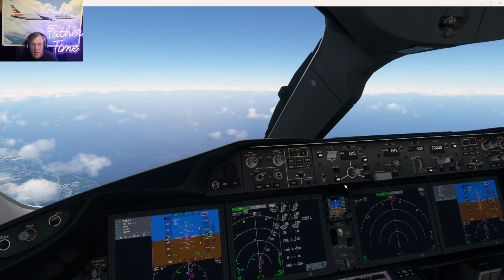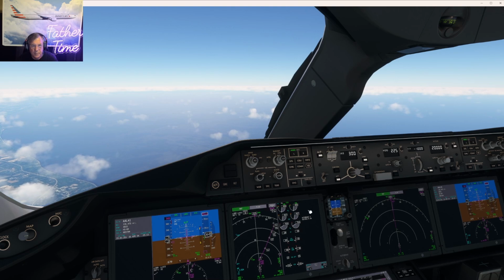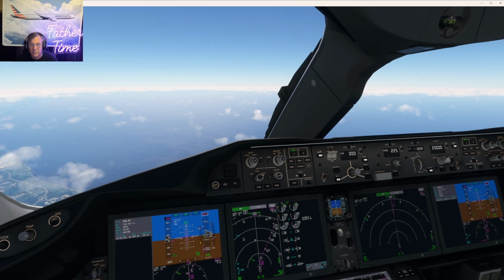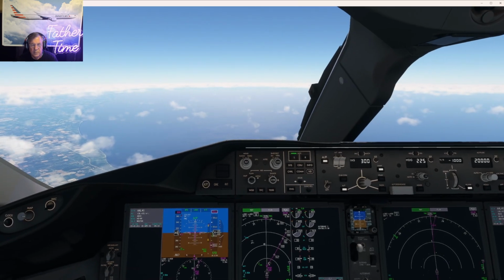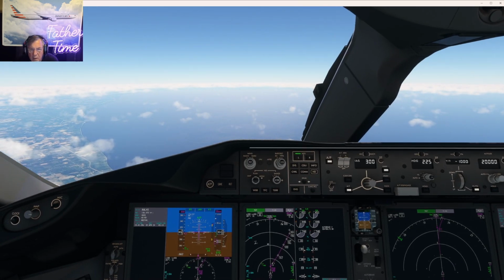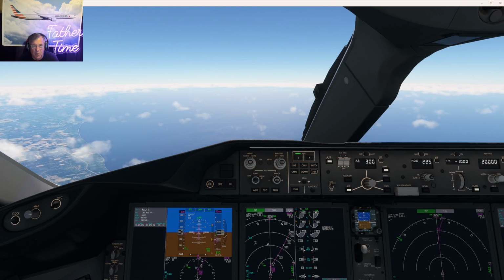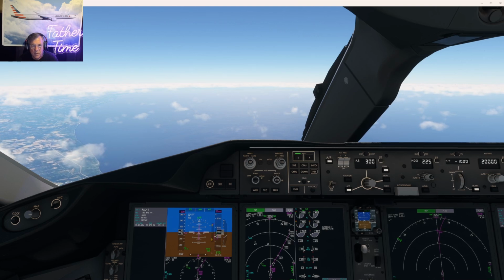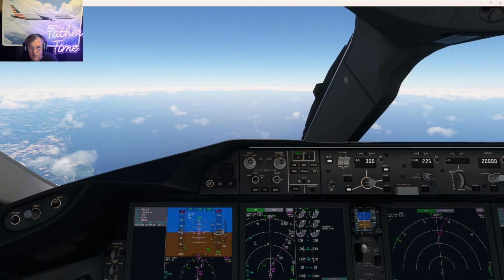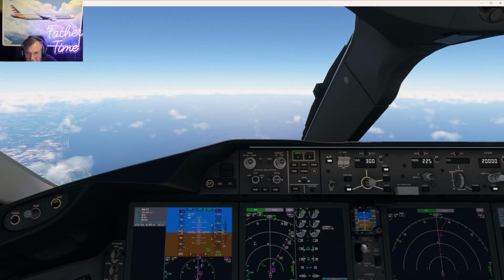United 2187, radar contact lost. Level at 20 by River, 5 miles to go. We got it. We're anticipating fire at 250 and 9,000.